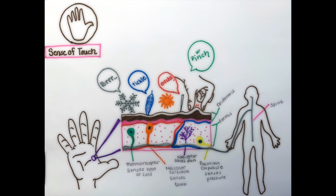When something makes contact with the skin, the special nerve cells for pain, temperature, touch, or pressure are activated. These special nerve cells make electrical signals. These electrical signals are sent to the brain through the spinal cord. The brain then reads these signals and tells us what type of feeling we felt.